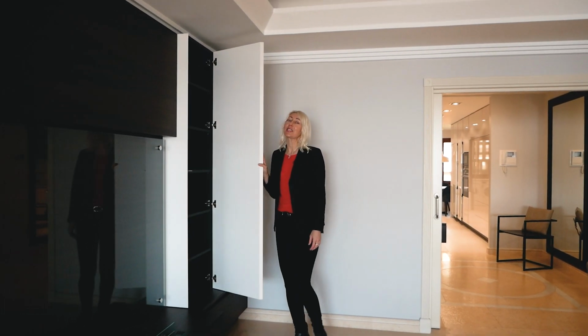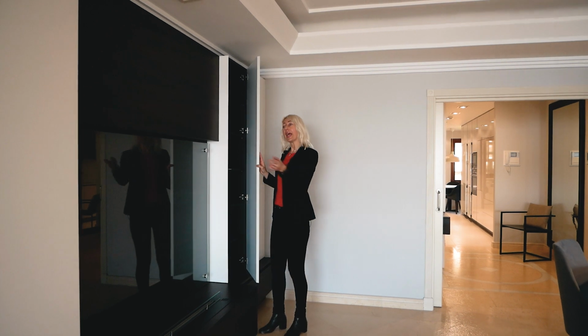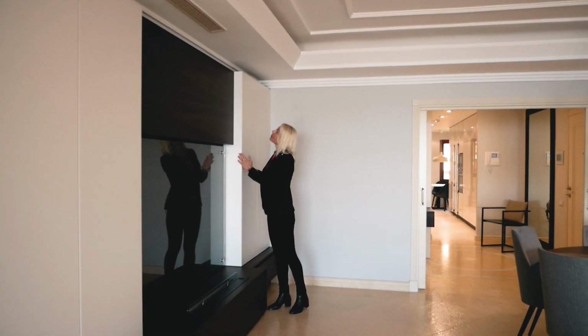Very spacious and comfortable living room with a dining area and with installed modern wardrobes.